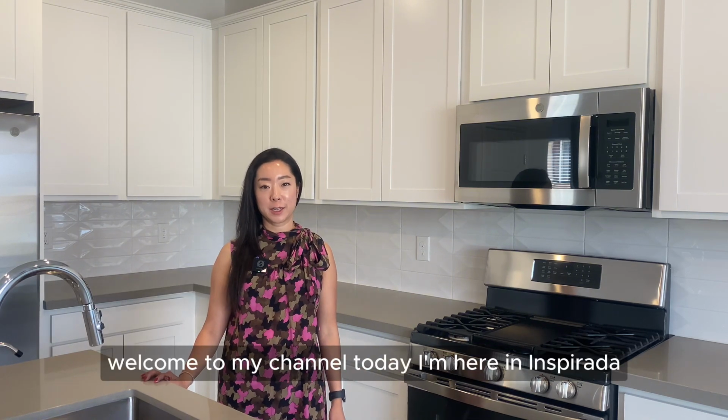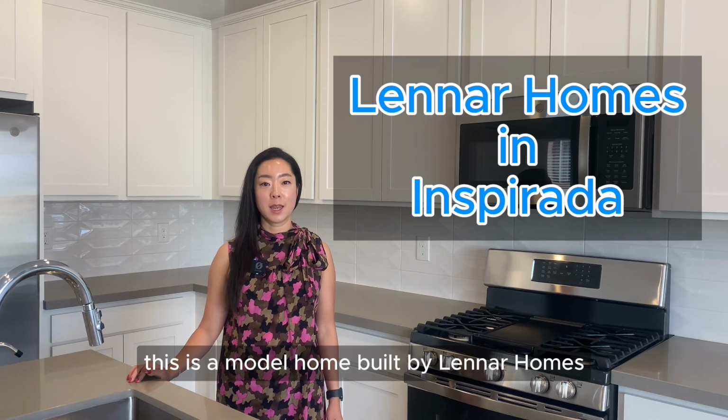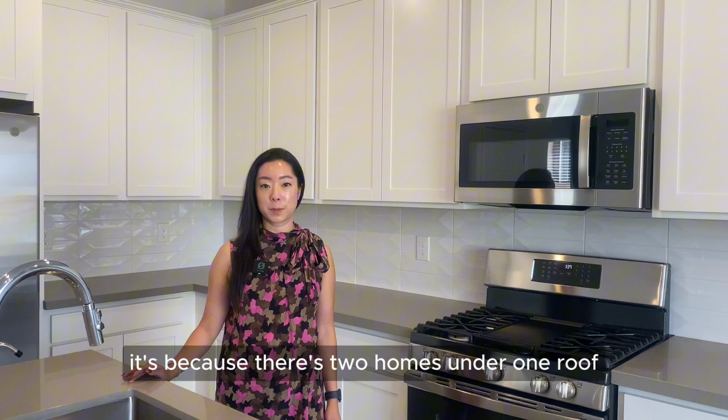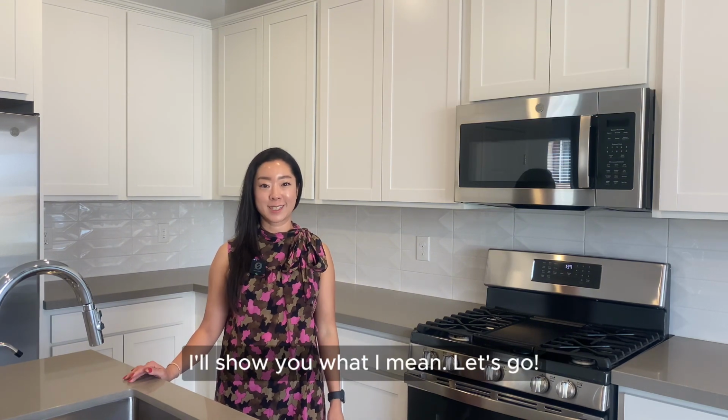Today I'm here in Inspirada. This is a model home built by Lennar Homes in Lucca community. I wanted to show this model because there's two homes under one roof. I'll show you what I mean. Let's go.